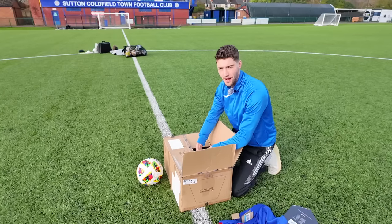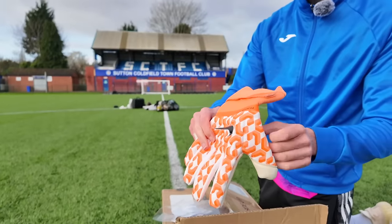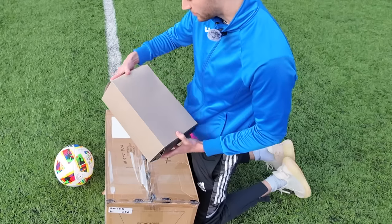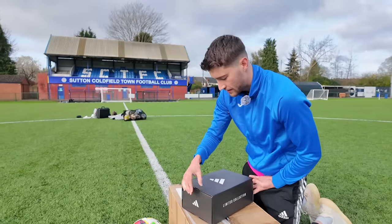Whoa, we've got a pair of goalie gloves now. These look sick. This mystery box is going well. Now we've got a pair of football boots. That is a strange box. Adidas, okay. That is a fancy box.